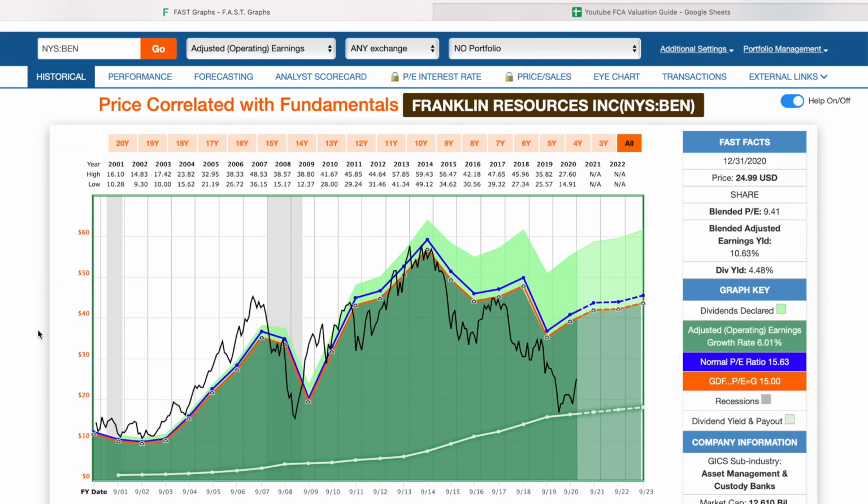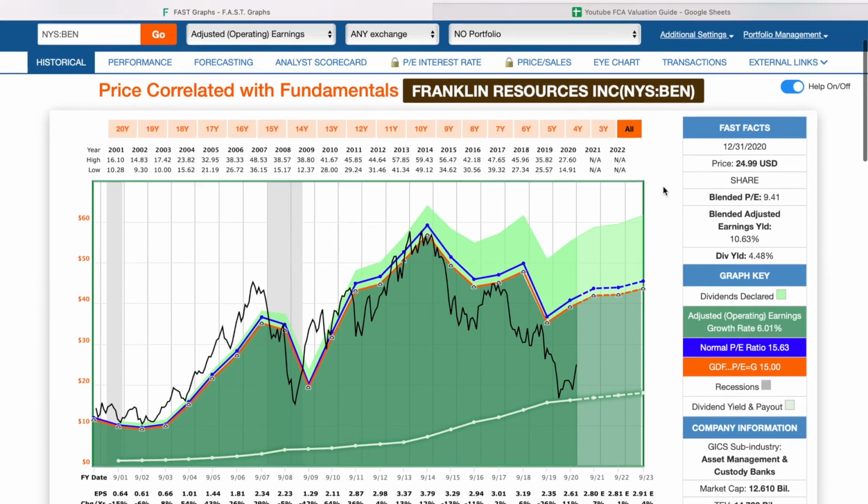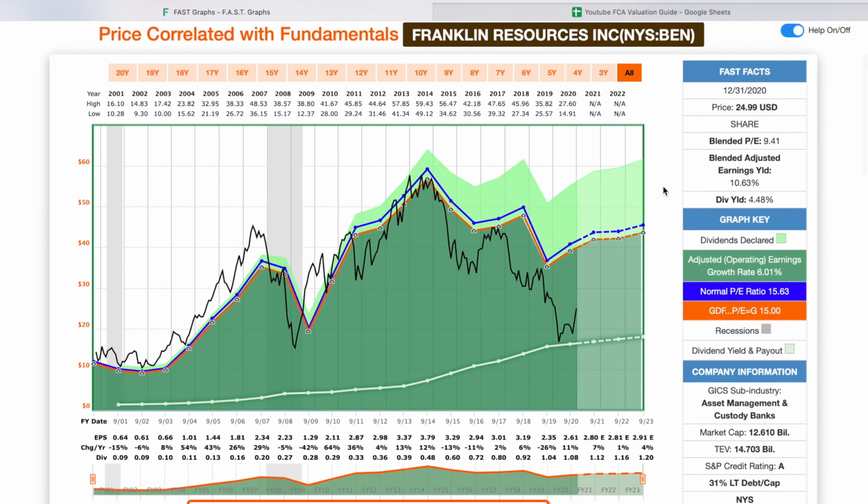Okay, now we have Franklin Resources. It used to be Ben Franklin Resources, that's why it's called Ben Franklin. And again, we have a pretty decent quality business historically. I mean, you can look at this great growth rate. It has been moderately cyclical. We have a drawdown of between 40 and 50% during the last recession, okay?